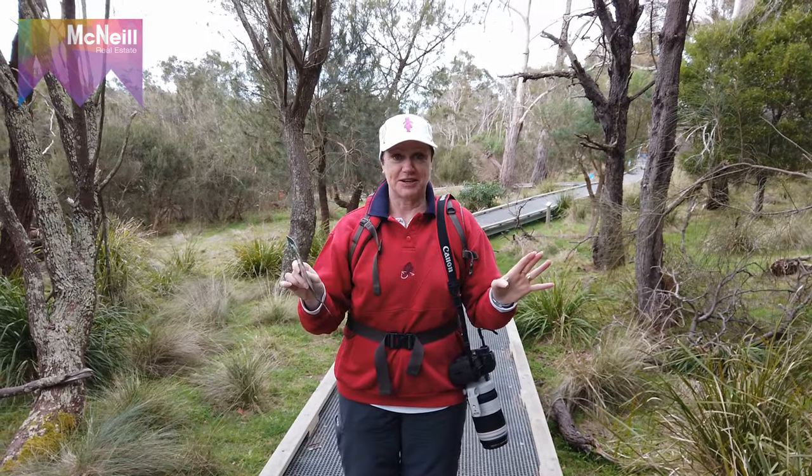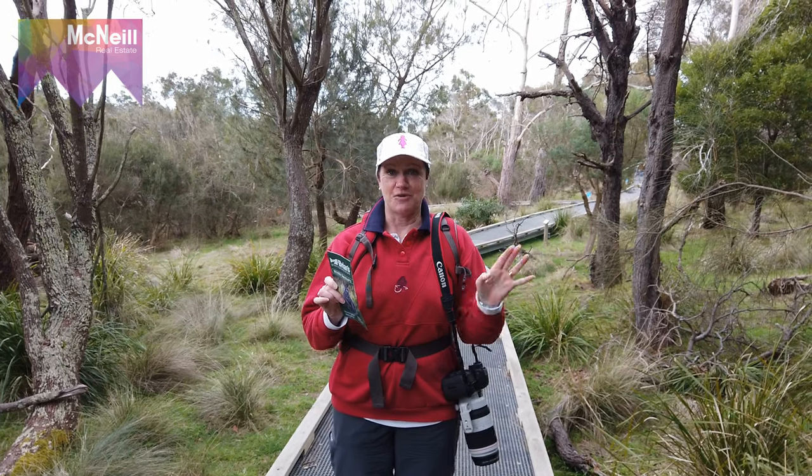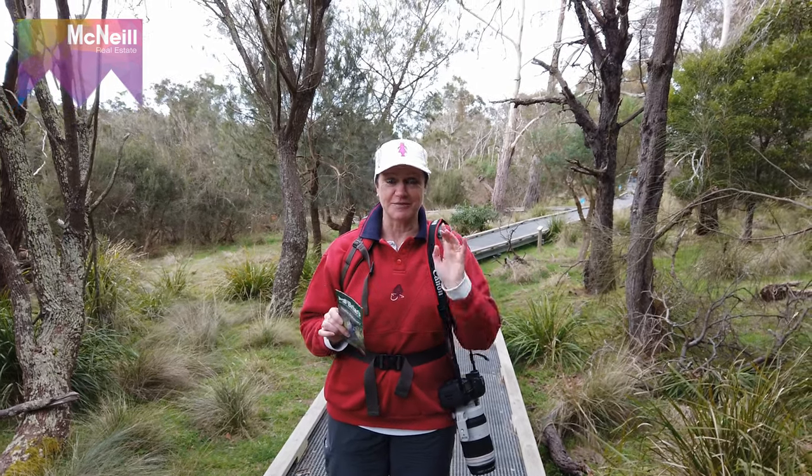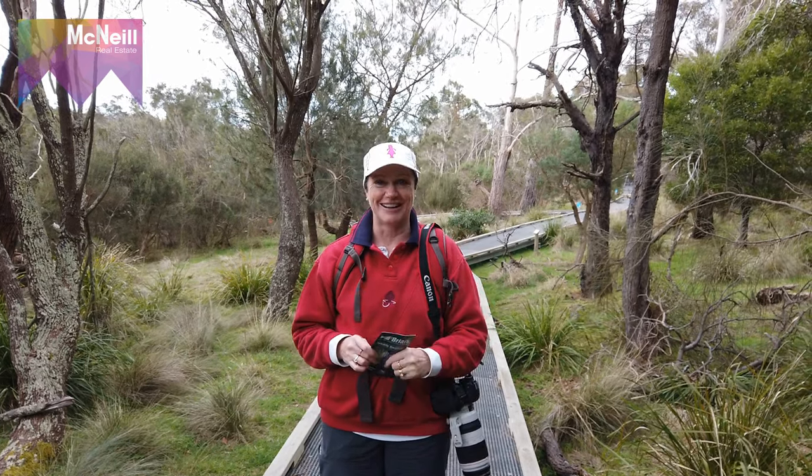Now, I have to tell you, there's rumours that there are emus at this property. We've been here many times and we've never seen them. We've seen plenty of emu poo, but never an emu. So hopefully this time we get to see one.